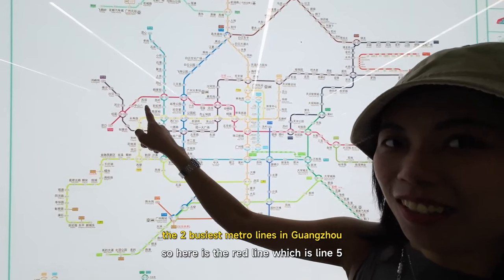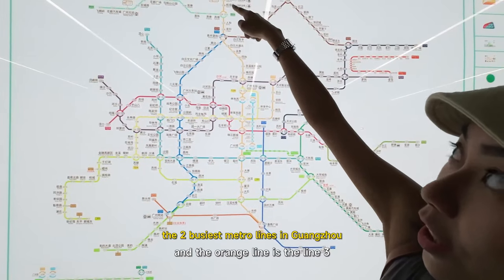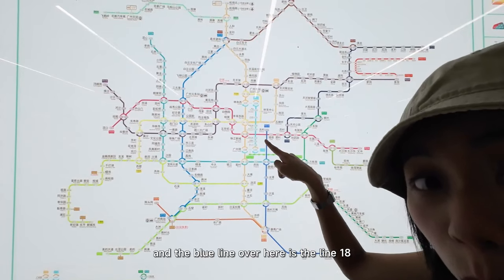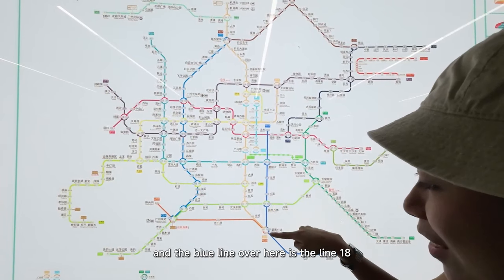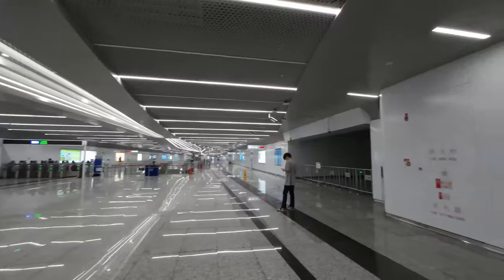So here is the red line, which is line 5, and the orange line is line 3. And the blue line over here is line 18. So, well, we are here today.